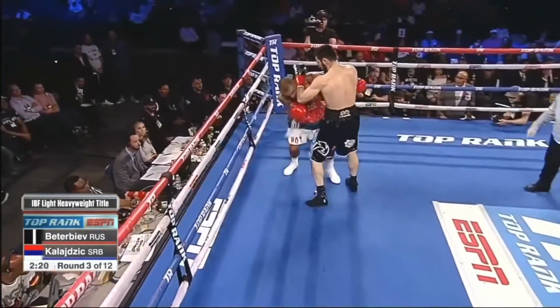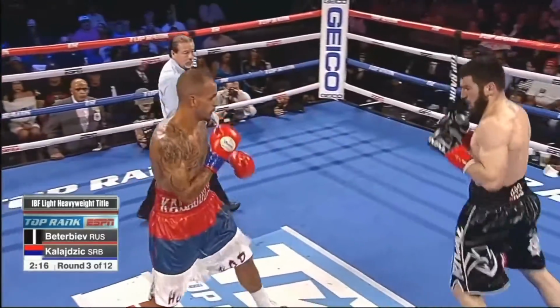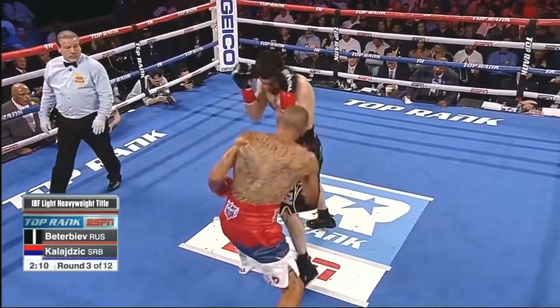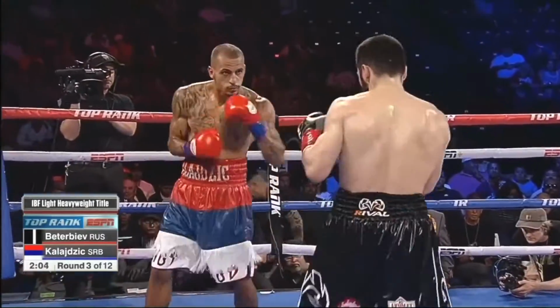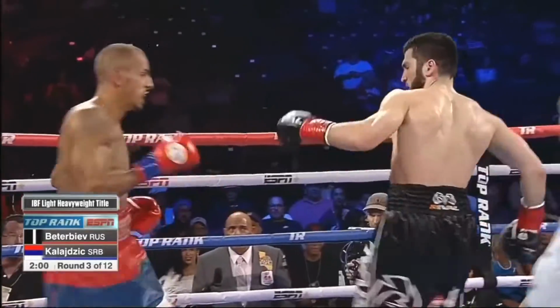Yeah, Beterbiev lunging forward. His head is getting past his knee when he's attacking. The uppercut is available for Kalajdzic, but I think he's afraid to throw it because he's been hit with some left hooks from Beterbiev. Absolutely. He doesn't want to open up to get hit with right hands like that. But he doesn't have to take a chance. You've got to keep this bull off of him. And I'm talking about Kalajdzic.